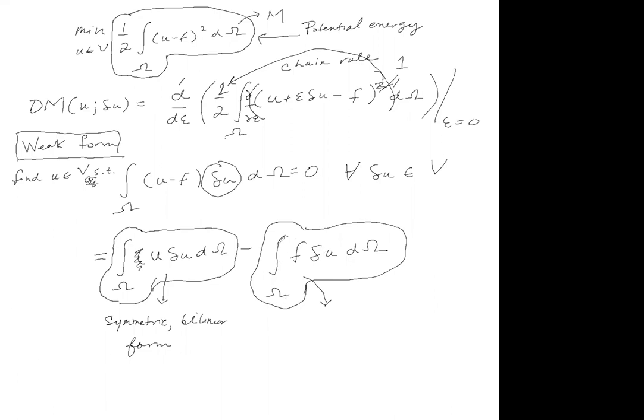Well, think about this. So what is the integral? It's just a sum, right? It's like an infinite sum. F and delta u are like vectors of infinite size, right? So this is like a vector F1, F2, F3, but it's F infinity, right? That's really what a function is. It's just a vector with an infinite number of components. And so this is really F_i delta u_i.